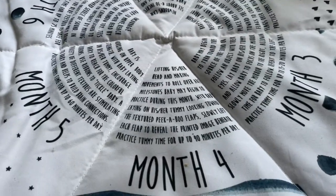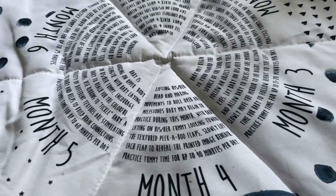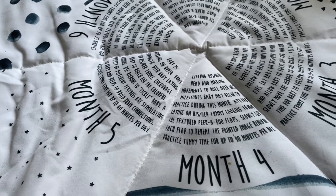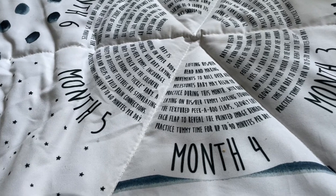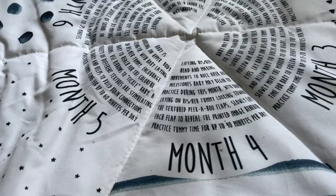So he is going on his fourth month. He is about 3.5 months. And we have this cool little pad. Month 4. It says, lifting his or her head and making movements to roll over are milestones baby may begin to practice during this month. With baby laying on his or her tummy, looking toward the textured peekaboo flags, slowly lift each flap to reveal the printed image beneath. Practice tummy time for about 40 minutes per day. So, that is what we're about to do. You ready, buddy?